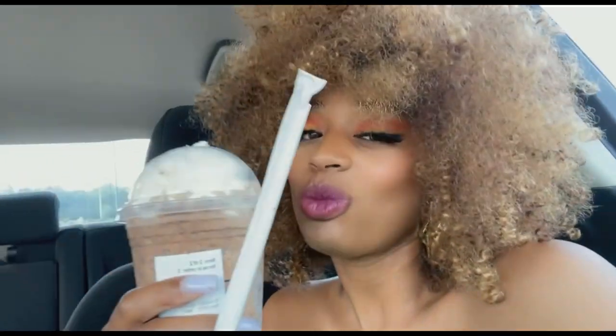Y'all got all the way to the window and changed my order, because this drink is so good. I can't stop ordering this drink. And then I got like a hot soy chai latte. It's too hot for that.